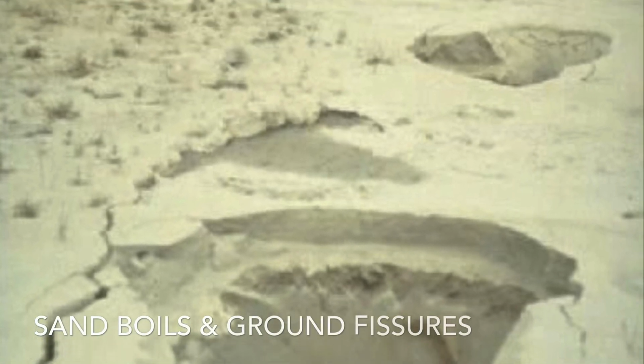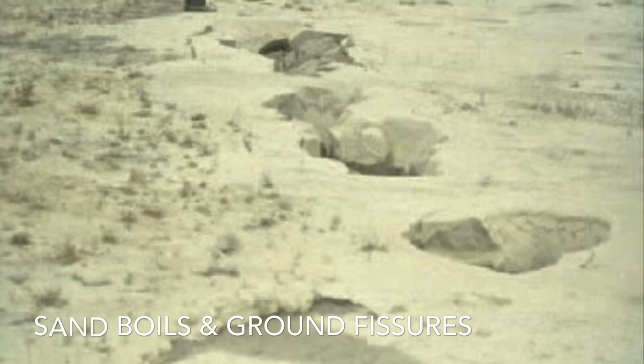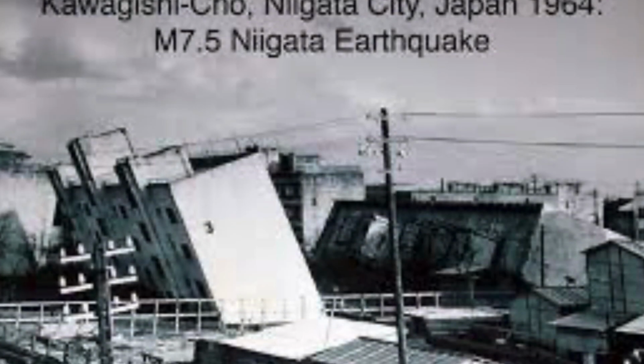The sand boils and ground fissures also were discovered at many places, where sand and water came out onto the ground surface at Niigata after the earthquake.